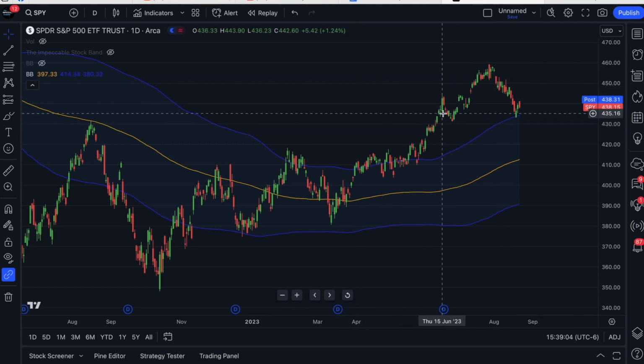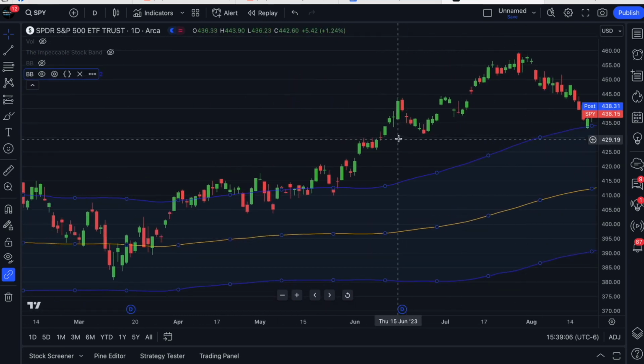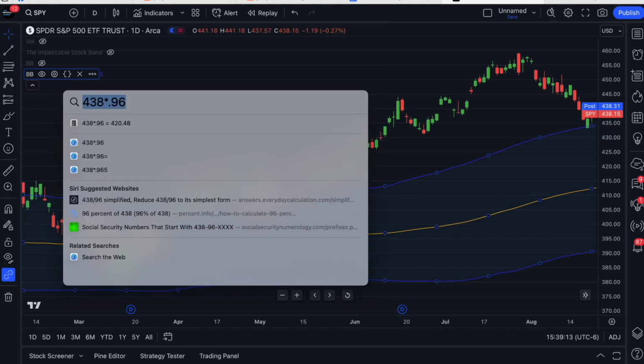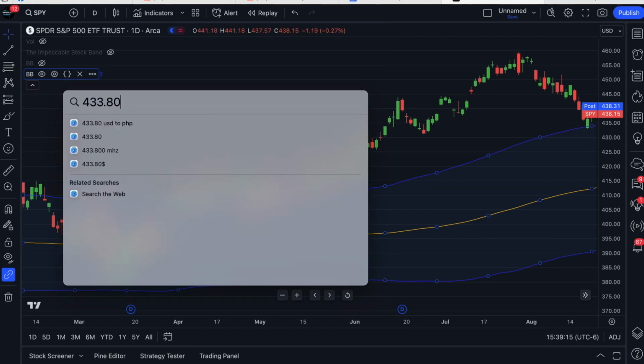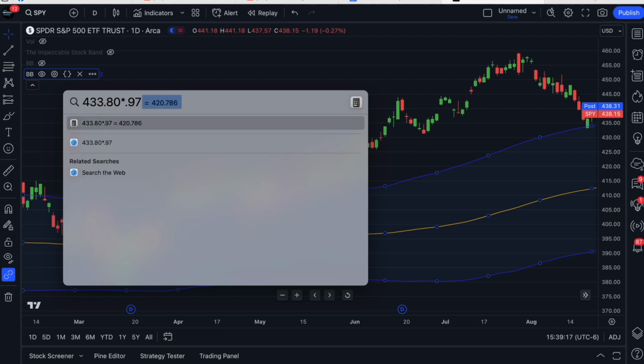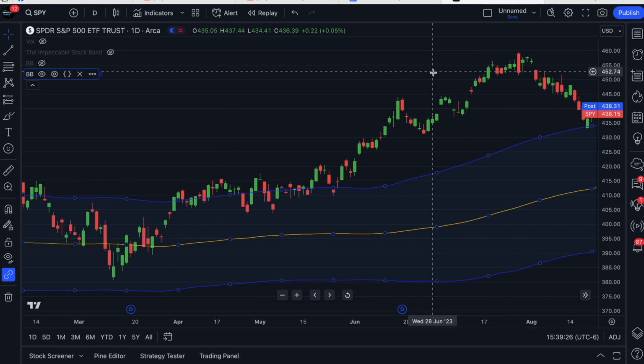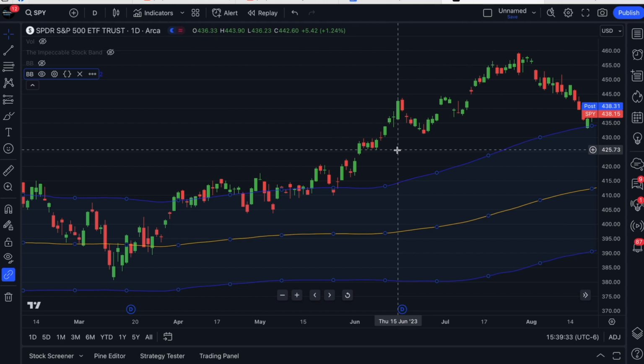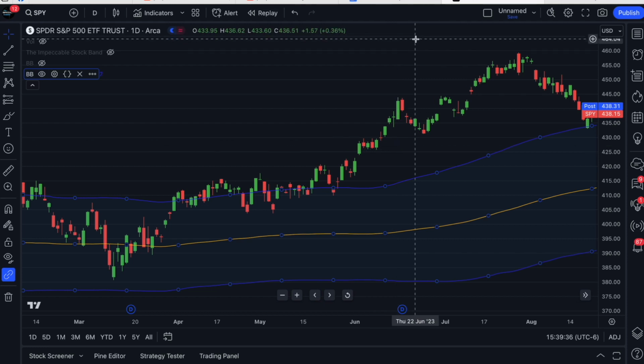So what we do is, let's say we were looking at the market at this day right here. The market was trending up. The close for that day looks like it was 433.80. Tap in 433.80. Again, we want to be out by 97%, which is going to be 0.97. Then we're going to round up to the nearest whole number. That makes it 420.78, or we round up to the nearest whole number, 421. That means to structure this put credit spread, we're going to go down to 421, and we're going to sell that strike price of a put. Then we're going to buy the 420 for our protection.